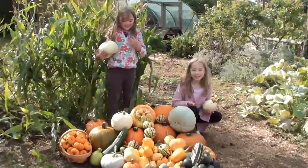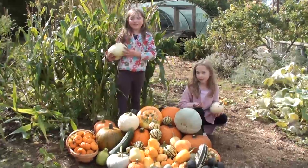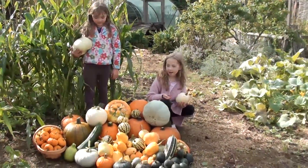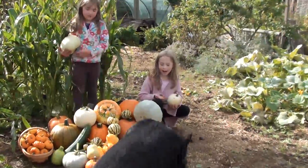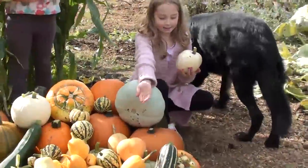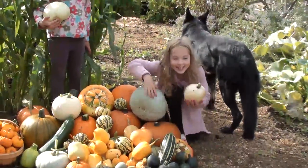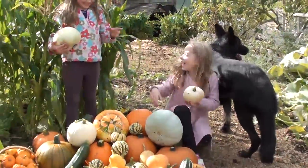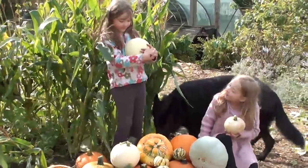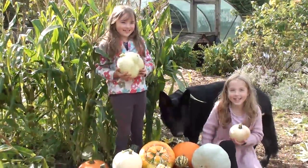Hello. And today we're talking about all our pumpkins and squashes which we've just harvested and we're going to eat over the winter. Well, we're going to enter a competition and I've got a tiny little one and the medium one, and then Billy has got a big one in a funny shape. It looks like two legs.